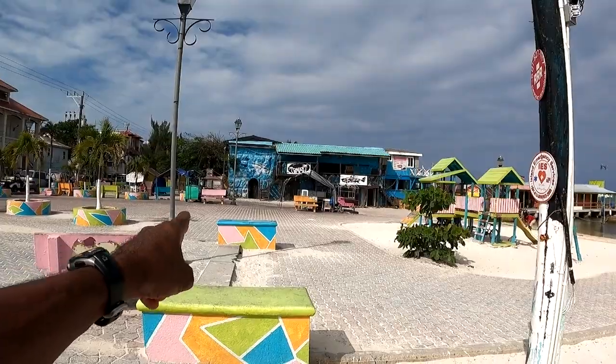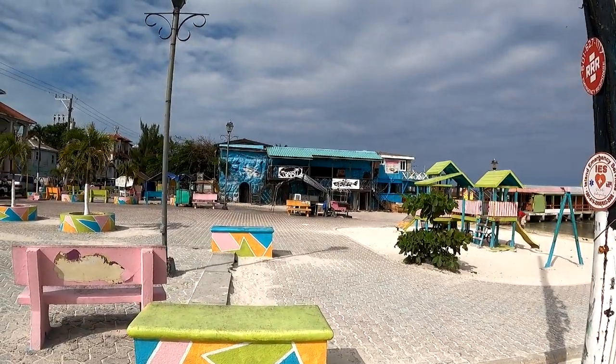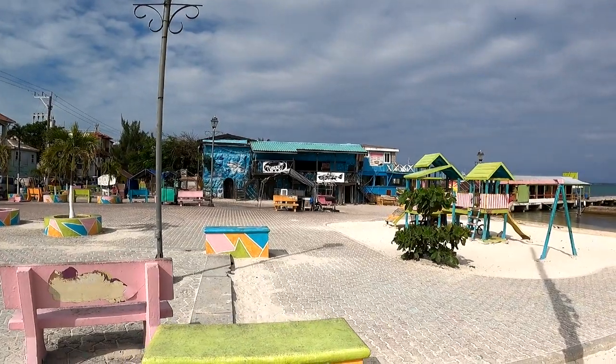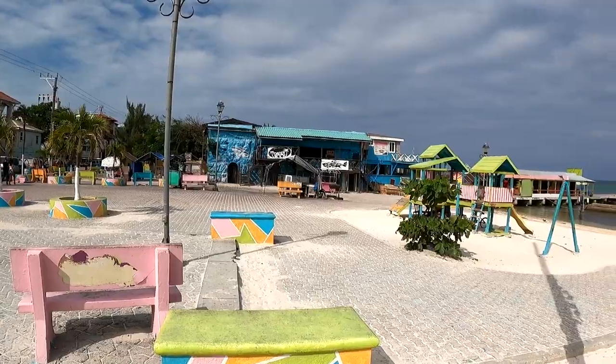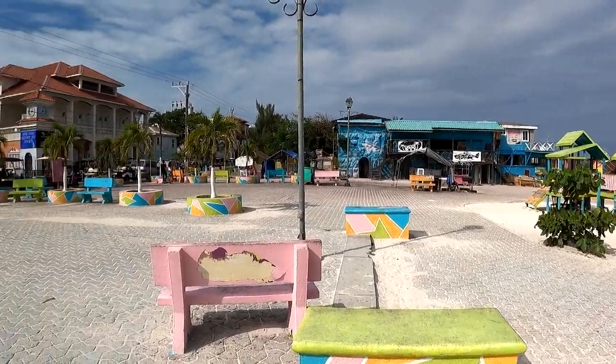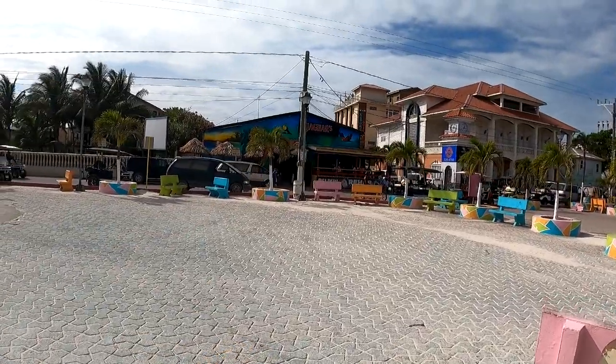Daddy Rocks used to be right there. So this whole building here has been sold. That was one of the casualties due to COVID. They've sold that. I've heard that they might build condominiums, but I don't know for sure. And then you've got Rehab and Jaguars next to it under new ownership.